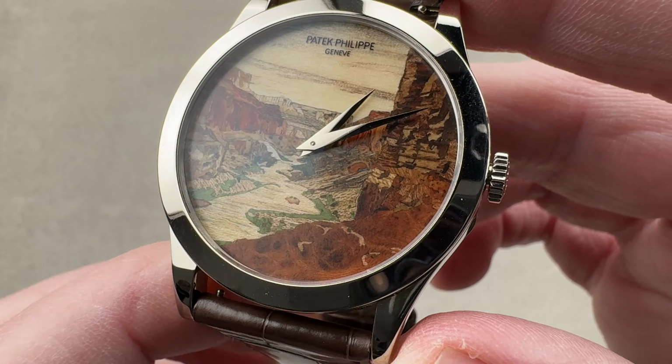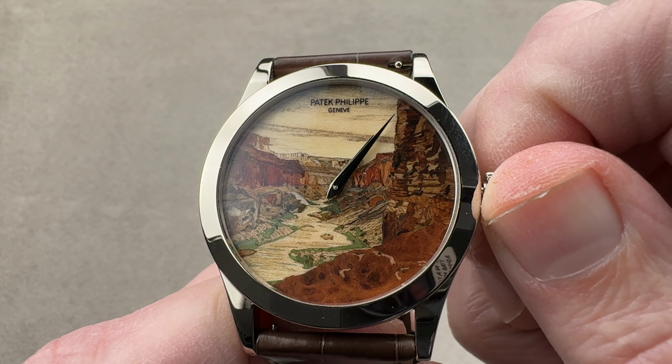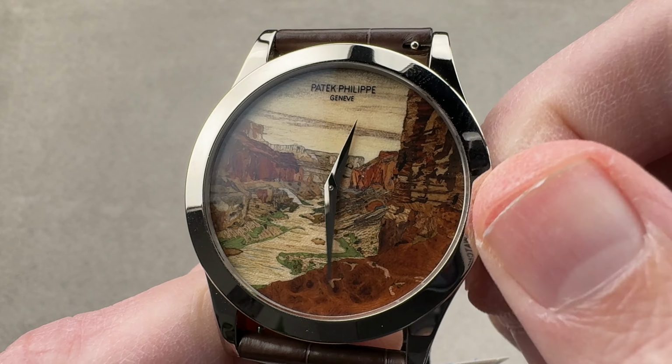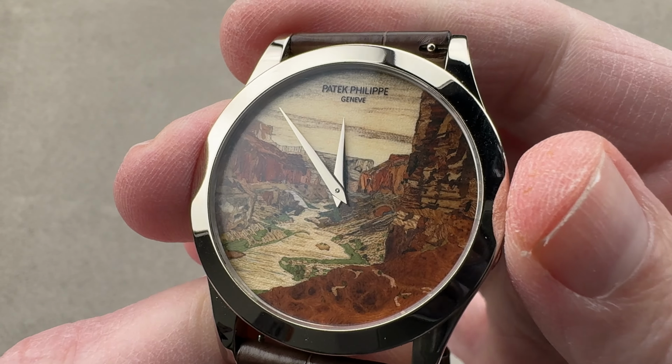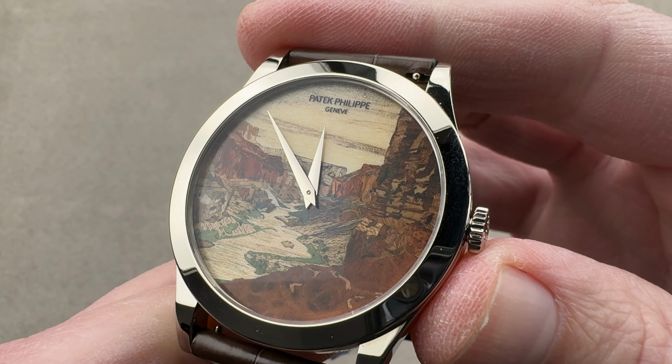The hands are white gold, and I did my best to put them in a position that shows you as much of the dial as possible. I'll show you what was obscured right there just because. You can see that the Dauphines are high polish white gold. They'll never tarnish or oxidize.